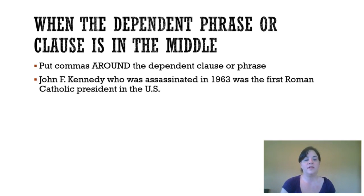Here's an example. John F. Kennedy, who was assassinated in 1963, was the first Roman Catholic president in the U.S. What part of that sentence can we pull out and still have a complete sentence left? What if we said, who was assassinated in 1963 is our dependent clause? Without that, the sentence we have left would read, John F. Kennedy was the first Roman Catholic president in the U.S. That's still a complete sentence. So who was assassinated in 1963 is our dependent clause.